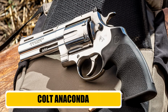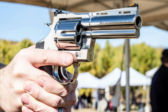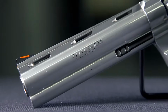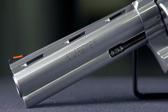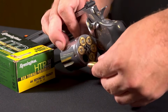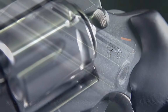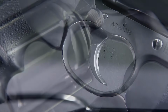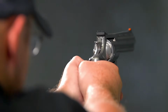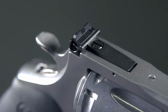Number 1. The Colt Anaconda 2021. And at the very top of our list sits the reborn Colt Anaconda. And man, did Colt really knock it out of the park with this one. After being out of production for nearly 2 decades, the Anaconda came back in 2021 with modern machining, improved internals, and all of the classic style that made it so famous in the first place. Colt scaled up the action from their 2020 Python to handle the 44 Magnum, and the result is one of the smoothest double-action triggers in the game.